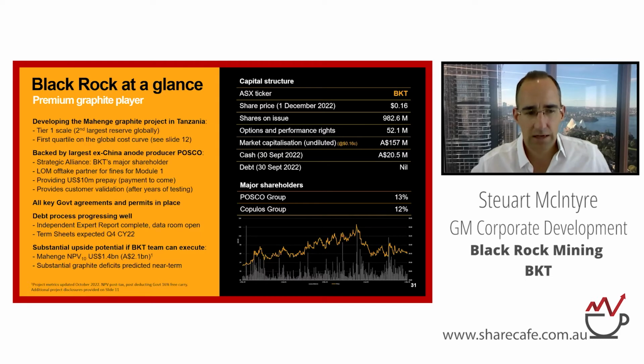Now, importantly, we have all of our key permits and agreements with the government in place in Tanzania, and we are in the process of securing debt for the project. We're targeting around 100 million US, and we're expecting indicative term sheets in hand, hopefully by Christmas, and we're hoping to convert those into credit-approved term sheets by, say, February next year.